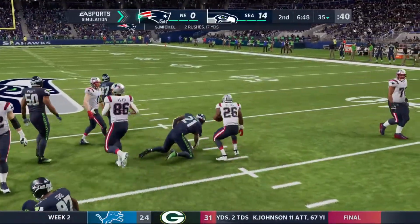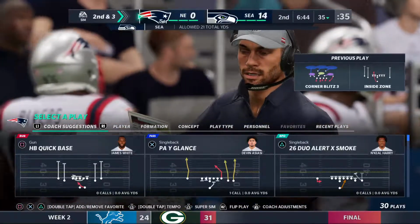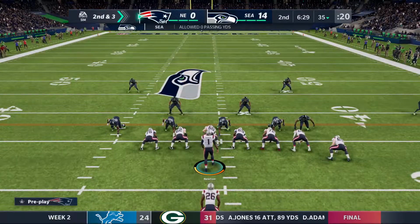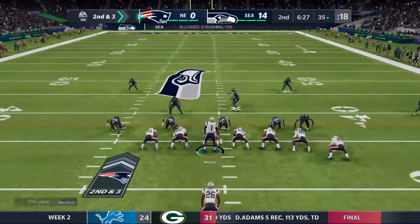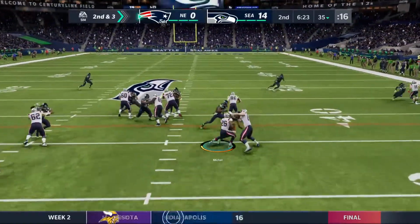That should be fun. Able to shake free for about 7 up to the 35. Down at the 30. That's a really nice job by them picking up the run blitz and detecting it and blocking it and turning it into a nice run. And a lot of times you think if you blitz a running play, you're going to smother it.